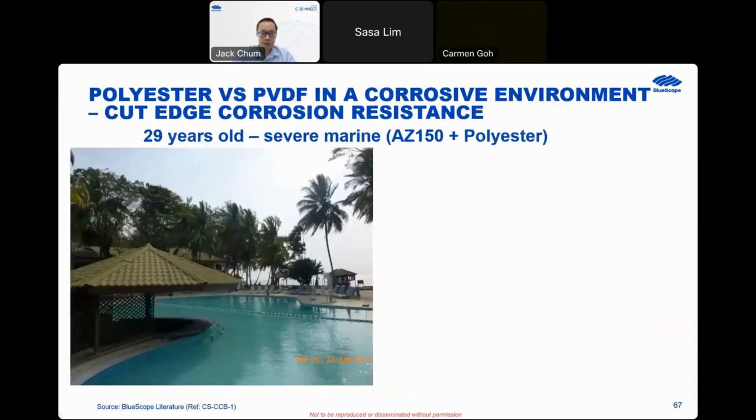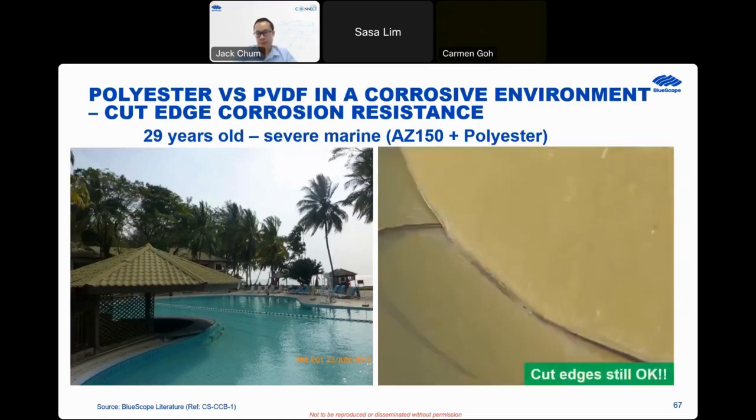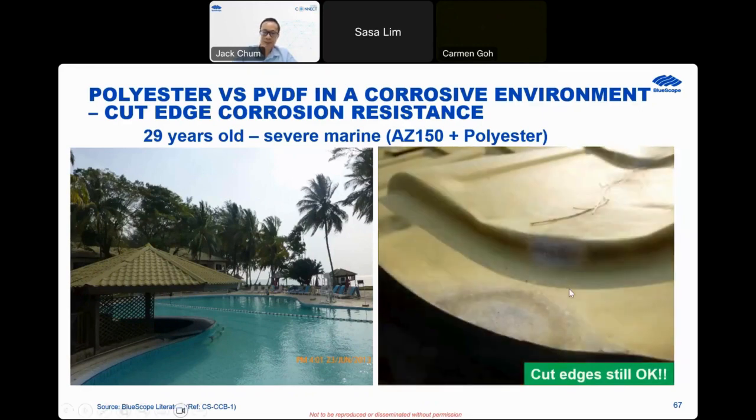And then for us, we do have a lot of case studies in Malaysia climate. This is actually one of the resorts. It was already 9 years old at the time I visited this project site, and this is using our polyester system on a steel substrate. Upon checking, you can see all the cut edges still look good without any problem. And another angle again, the edges are also okay without any problem. That's why to me, this is a good combination. Please avoid using pre-painted PVDF coated steel near the corrosive environment.